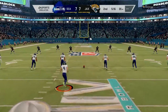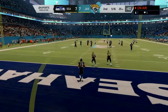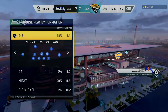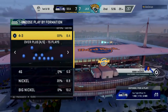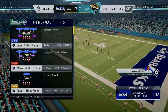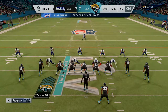Each team's had it. Each team has scored. 7-7 here as the kick's away. And a fair catch signaled for and taken successfully. The Jaguars take over 1st and 10 at their own 25-yard line. The offense now at the line, ready for their next drive.